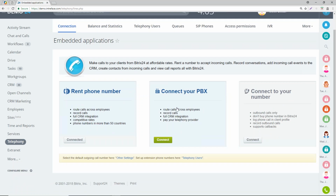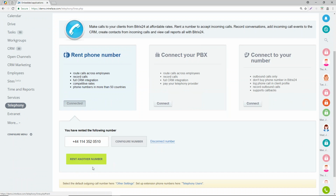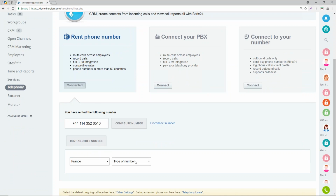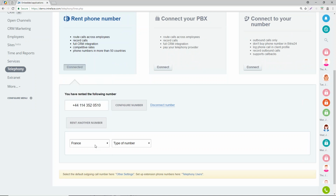Okay, the first thing we can do is rent a telephone number. If I go onto my telephony page, you can see we already have a telephone number here. I can rent another number. We can choose a region. From this list, pretty much every place that Bitrix is available is on this list. You can choose your country. You can then choose a toll-free or a local number.